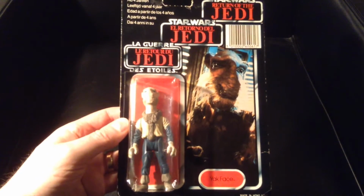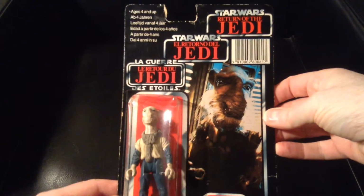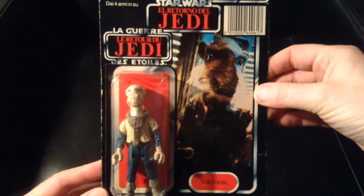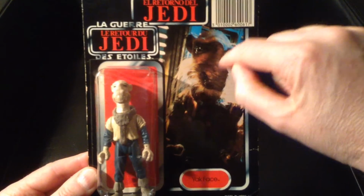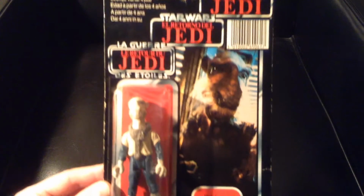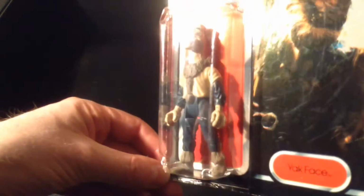But Yak Face. This is the tri-logo version of Yak Face. This is one of two versions of him. He is also in a Power of the Force version where there's a coin that comes with him. But this is the tri-logo version. And you can see he's in perfectly good condition. He's never been opened. Like all tri-logo versions of Yak Face, he doesn't have a weapon packed.